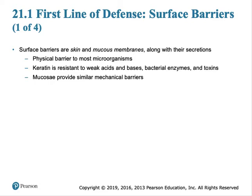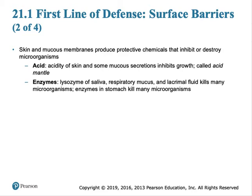The mucosa actually have similar barrier mechanisms. And we actually have what we call the acid mantle. The skin is a slight acid, as well as many of the mucous membranes have at least an acidic secretion if they themselves are acidic. And this actually helps prevent most bacteria from growing in those areas. So the bacteria cannot make it inside of the body.